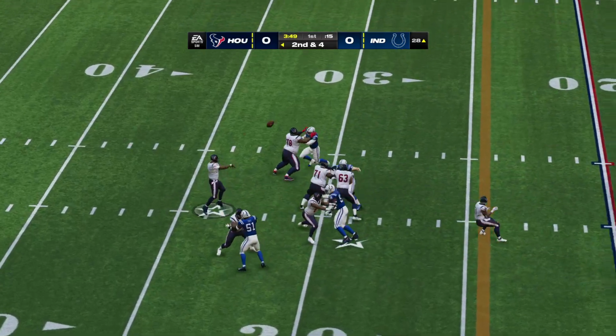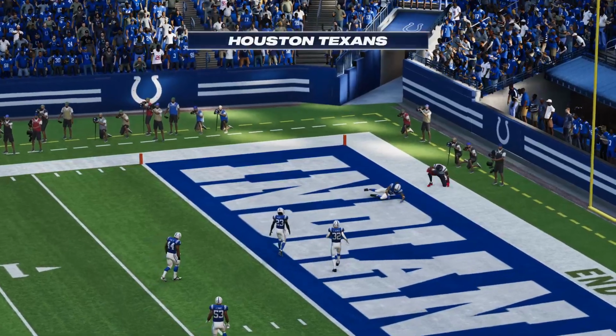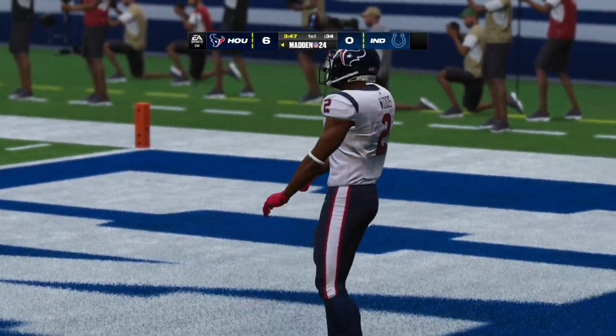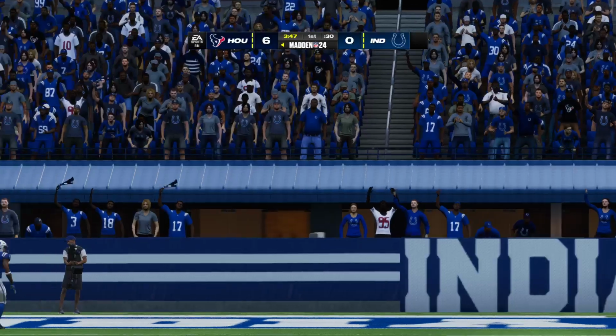Throwing now is Stroud. Now a battle for the football. It's caught. It's a touchdown. Robert Woods, 28 yards. And the Texans are on the board first here this afternoon.